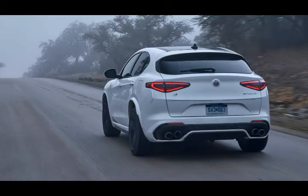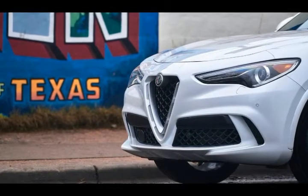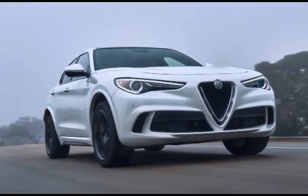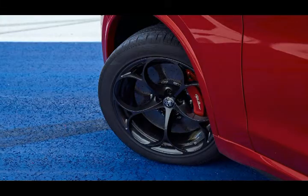That's due in part to the fact that, beneath the bodywork, the Stelvio Quadrifoglio is almost mechanically identical to the Giulia. One big change is the addition of all-wheel drive, though the system operates as a rear-wheel drive car the majority of the time, only shuffling power, up to 60% of it, to the front wheels if things get slippery.